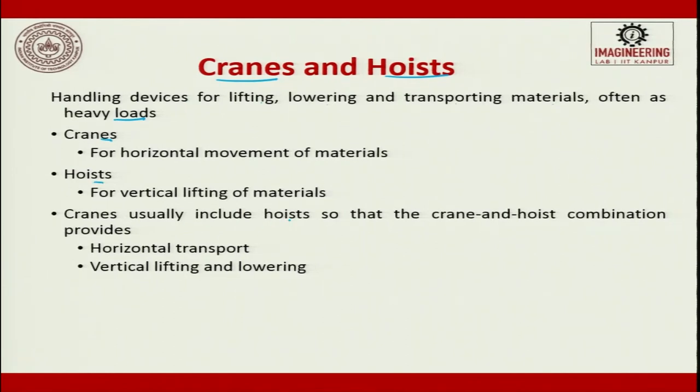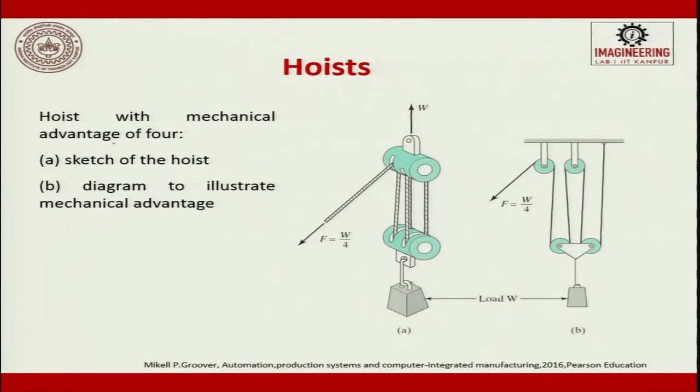Cranes usually include a hoist, so that the crane and hoist combination provides horizontal transportation as well as vertical lifting and lowering. So, you should know the difference between a crane and a hoist. Crane is horizontal, hoist is only vertical. Hoist with mechanical advantage of 4, you can see the sketch here. This is a weight which is applied, and here are two rollers and this is a steel rope which will be pulled. So, you can see the weight going up and down.